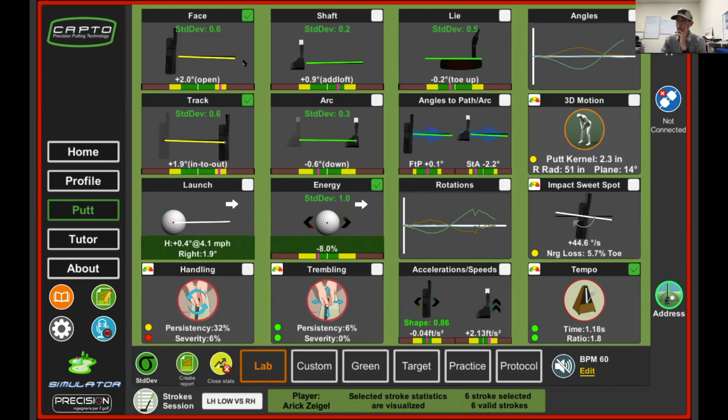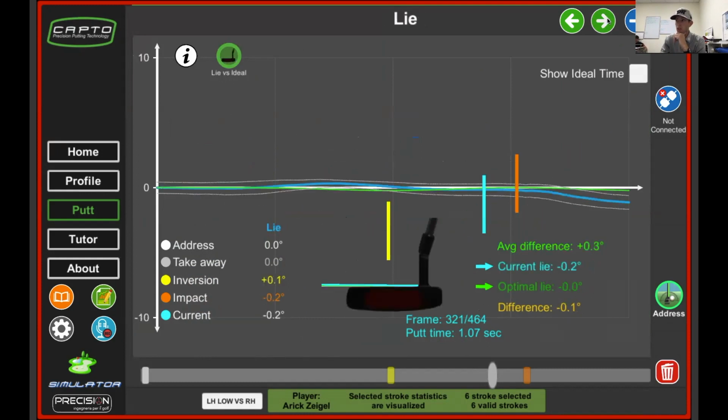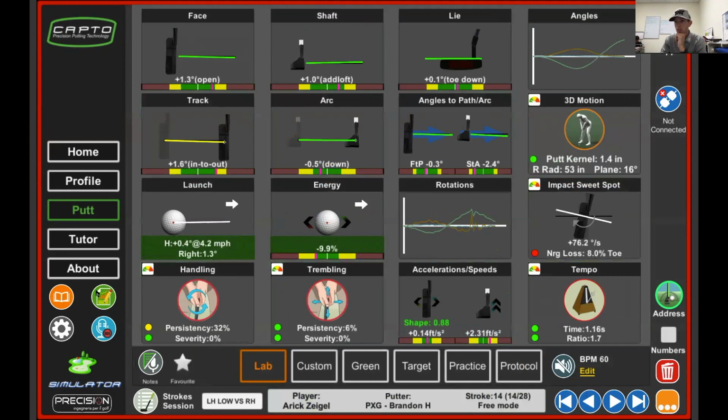And again, same thing, you can scroll through this, but you'll notice this little silver outline around the blue. That is showing that standard deviation, so the range that a player would fall within. So the further apart those get, the more variance there is within a player's stroke. So that is nice. You can create a report, export that, send it to the player, anything like that. And that's really simple as well.